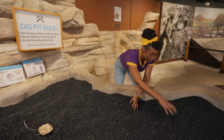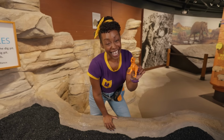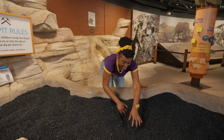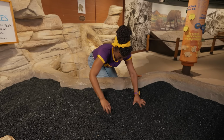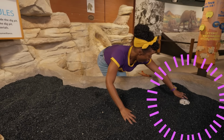Hey, check it out. A Tyrannosaurus Rex, my favorite dinosaur. And it's orange, just like one of Blippi's favorite colors. Cool, let's keep digging. Dig, dig, dig, dig down deep. Dig, dig, dig. Oh, what else will we find in here? This is cool. I like how it feels on my fingers. Check it out.